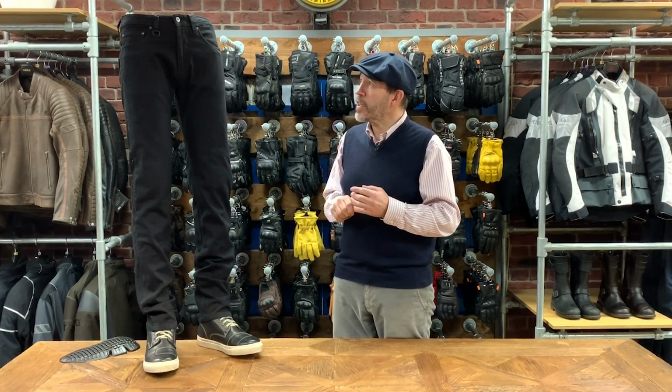We've looked at it pretty close. A lot of black jeans, when you get right up to them, are just very dark blue, but we think this is a proper black.